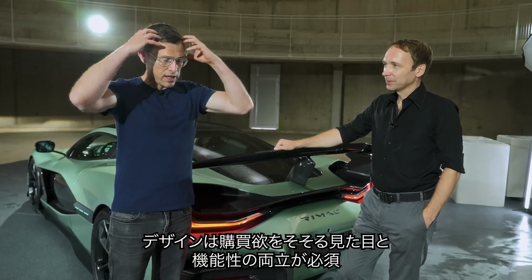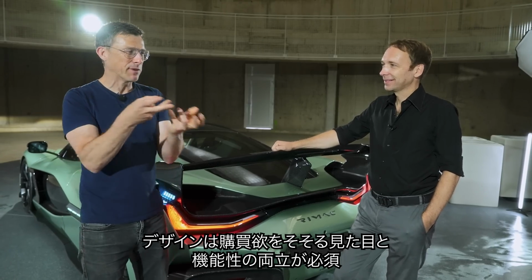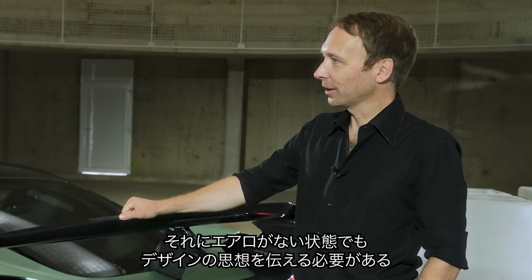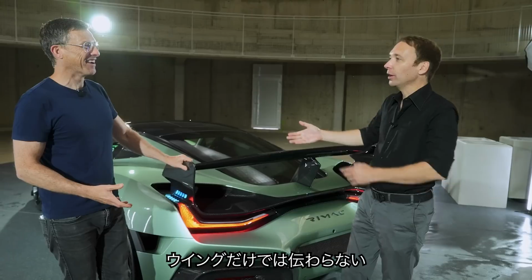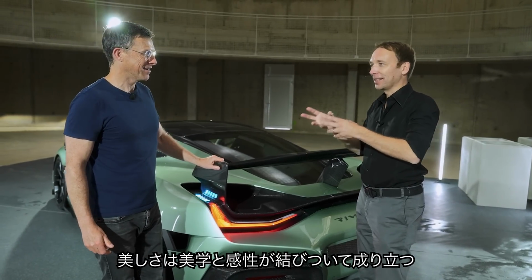So even with that, you're thinking along the lines of, we need to design it to look good, so that people want to buy it, but we also need to make it functional at the same time. And it's telling a story as well, no? What would we design if there wasn't the aero story to it? Would you still have the wings? It would have less spice. No, it wouldn't make sense. So the beauty is to tie sense into an aesthetic thing, no?